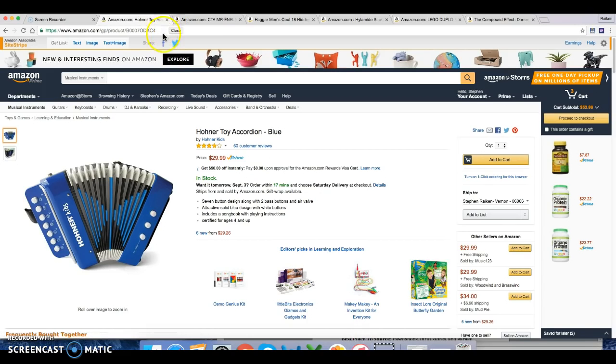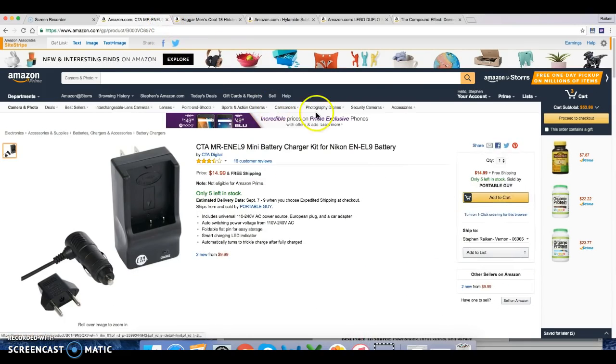Next item that sold, let me see, here we go, is a little battery charger for a Nikon camera, and this only sold for like 15 bucks, 14.99. And the reason why I want to share this with you is because these things do really well. If you could find brand new sealed chargers for Nikons or Canons or just really any popular camera, they'll do well, 10 bucks, 15 bucks, 20 bucks.